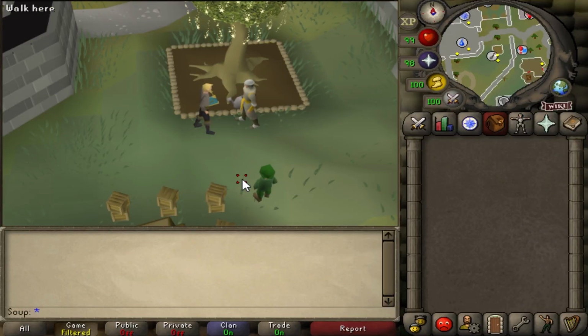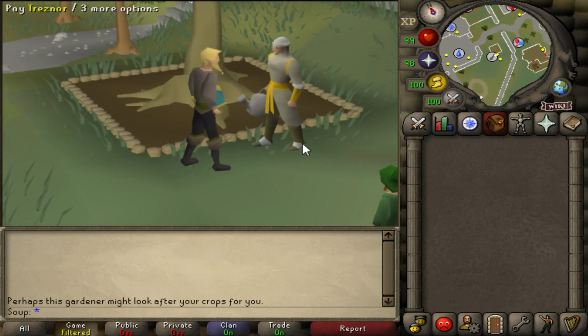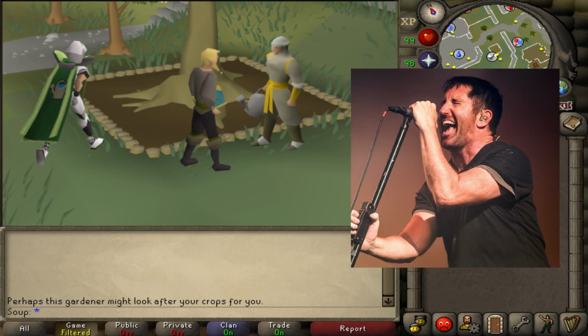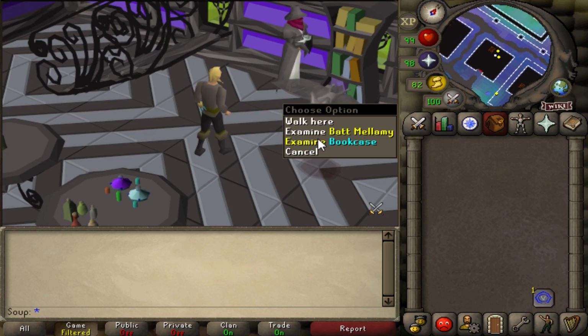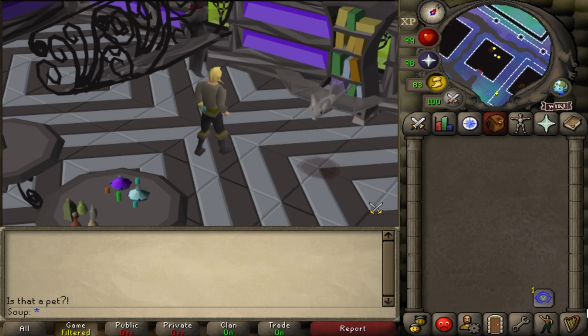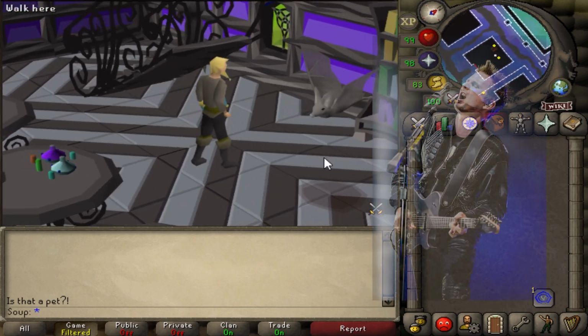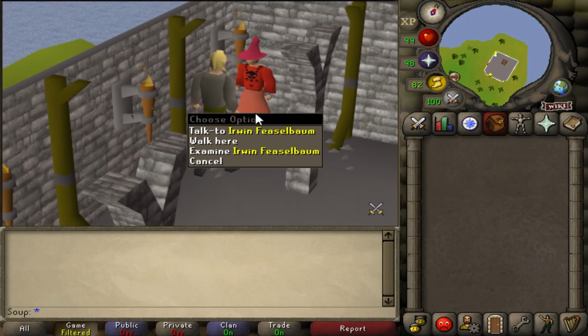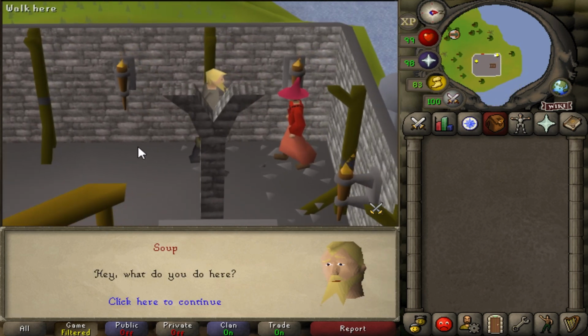Tresnor is the man who looks after the wood tree farming patch in Varrock. His name is a reference to Trent Reznor, the frontman of the band Nine Inch Nails. There's also a bat in the Arcades region of Zaya called Bat Mellamy, a reference to the English musician Matt Bellamy.